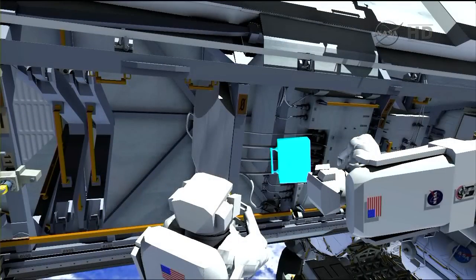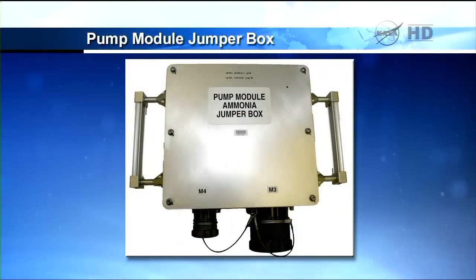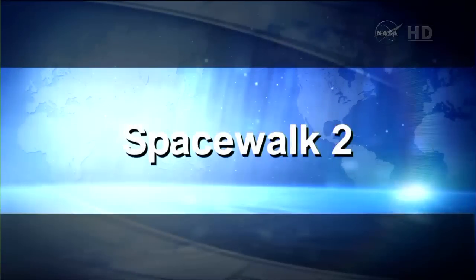Once those 4 fluid lines are disconnected, they'll then work to install the 1/2-inch and the 1.5-inch fluid lines to this pump module jumper box. And as I mentioned, this is what allows ammonia, now that the pump module is out, to have access to the accumulators and the nitrogen and ammonia tanks to prevent liquid lock. So that's what we spend most of EVA 1 doing.